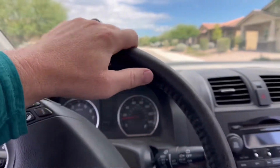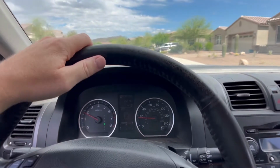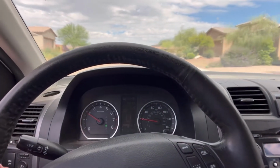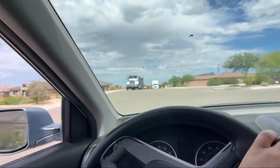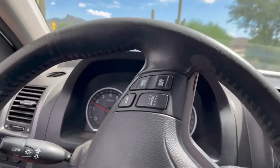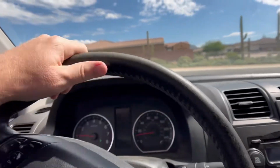So this is a different experience being in the CRV. First of all, I feel like I'm in a monster truck compared to the E46 M3. It is soft and not bouncy, but just really lethargic. It almost feels like I'm driving that truck compared to the M3. But it's our go-to. We're at what, 242,193. So this thing's a beast.